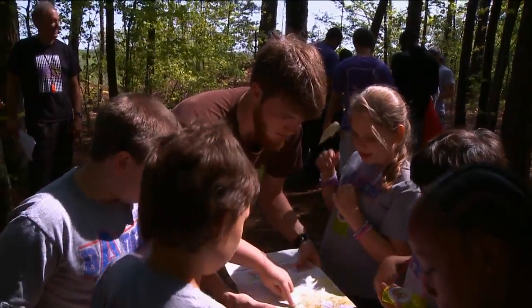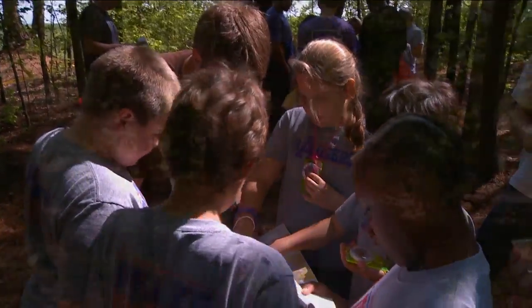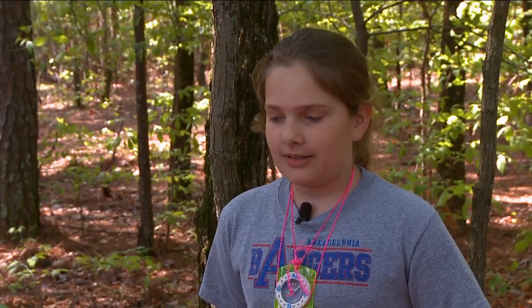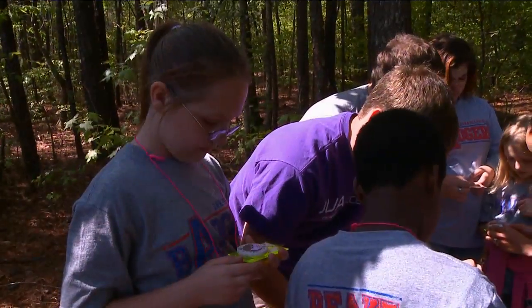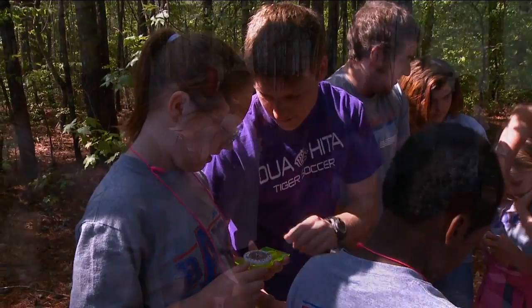Right there. All right. Can you find me a little pond or somewhere? When you use a map, it's better to use a compass because it will tell you which better ways to go, because sometimes some people don't know where they're going on the map, so you could really use the compass to help you.